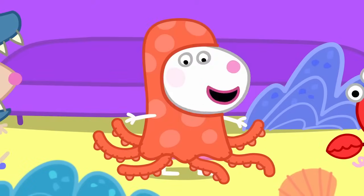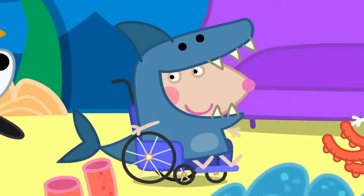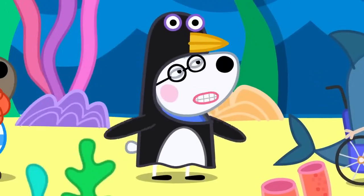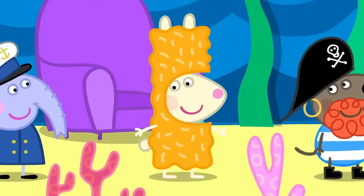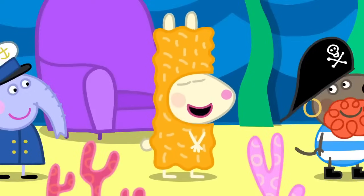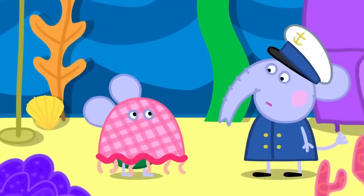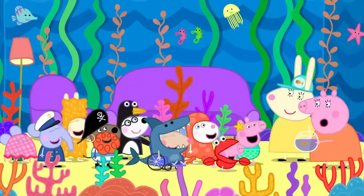Pinch, pinch. I am Susie Octopus. I'm Mandy Shark. Squeak! But I'm not a scary shark. I only eat cheese. Penny Polar Bear is a penguin. Danny Dog is a pirate. Aha! Rebecca Rabbit is, I'm a fish finger because I love fish fingers. I'm a sea captain and Edmund is a jellyfish. I'm not convinced this costume accurately represents a jellyfish, but I'm not going to spoil the fun. Oh, you all look brilliant.